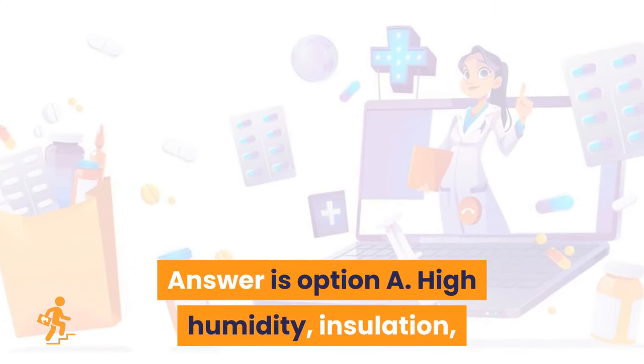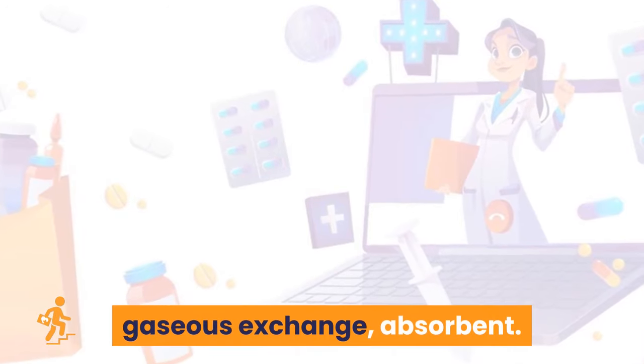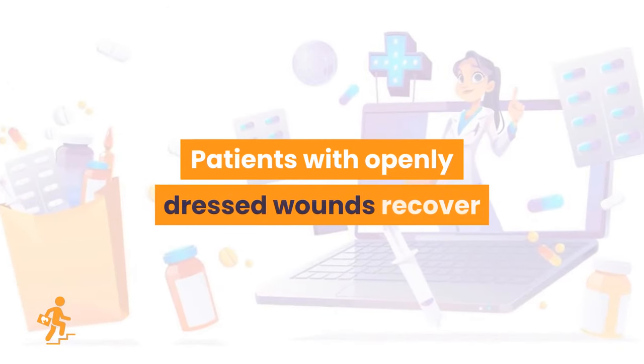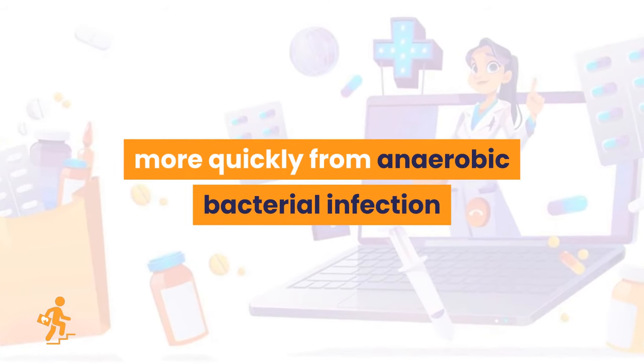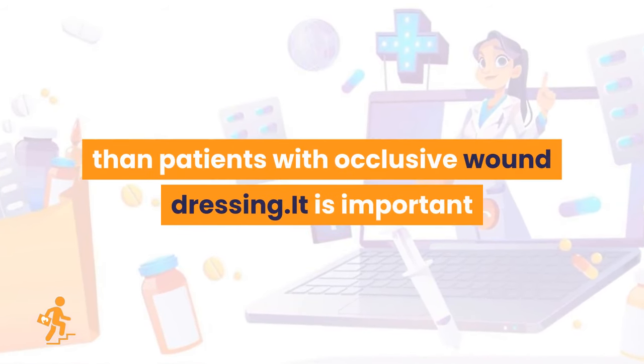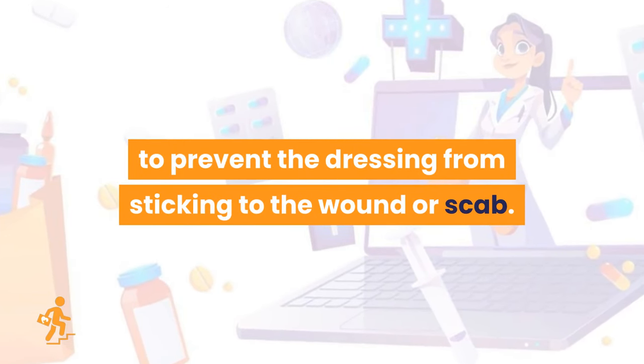Answer is option A. High humidity, insulation, gaseous exchange, and absorbent. Patients with openly dressed wounds recover more quickly from anaerobic bacterial infection than patients with occlusive wound dressing. It is important to prevent the dressing from sticking to the wound or scab.